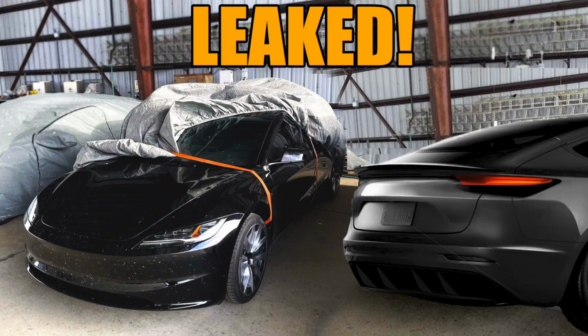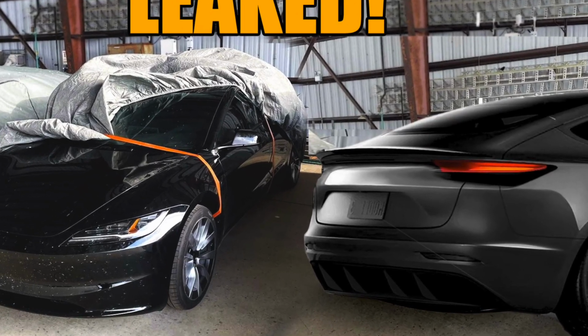We don't know about the back end of it yet. I do have a couple mock-ups that I can show on the screen right here. It looks pretty nice. It looks more Porsche-esque, but if it does eventually come out with this design, let me know in the comments below if you guys like it or not, if you guys do prefer the old rear taillights or this new longer one.